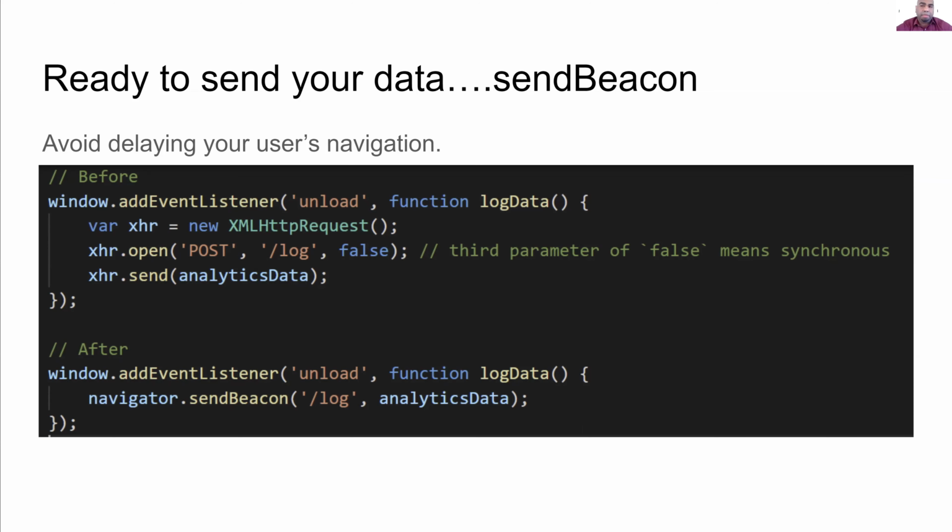So that's just something to keep in mind. It's kind of set it and forget it. And so now that we've covered some measurements, now that we've talked about some goals with the RAIL model, and we have a nice and snappy way to send information to our analytics provider, let's cover some basic optimization.